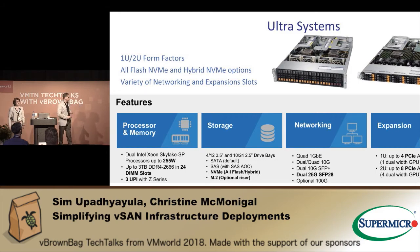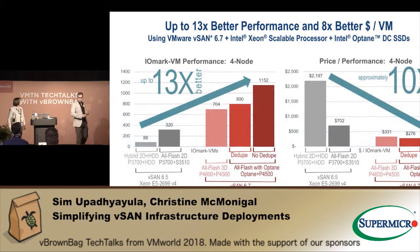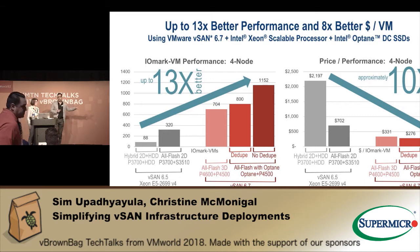And with that, the performance piece. Yes, the performance. We have done all these things. We made it very simple, but we have not sacrificed on the performance. In fact, it is much, much improved on this one.